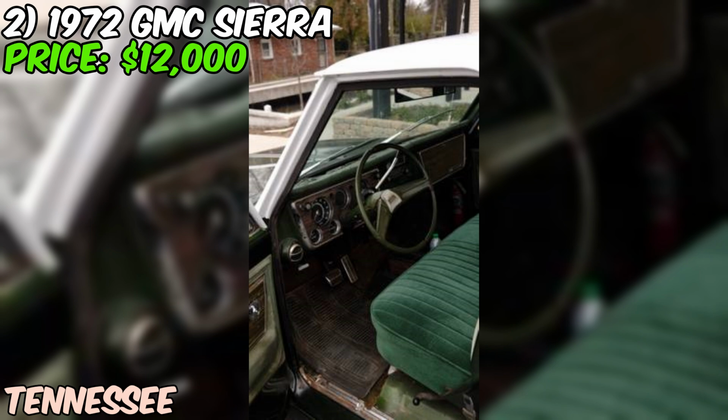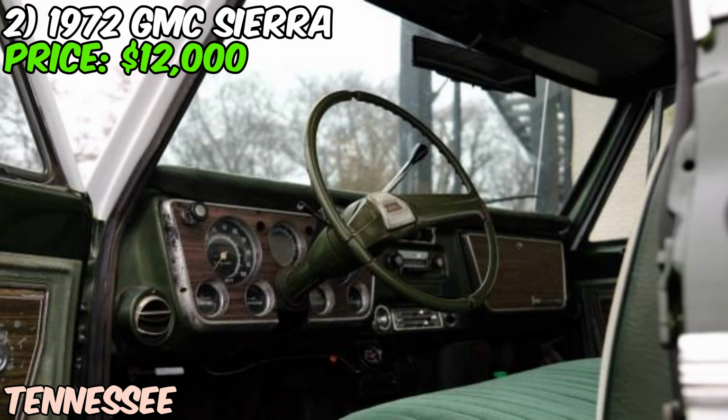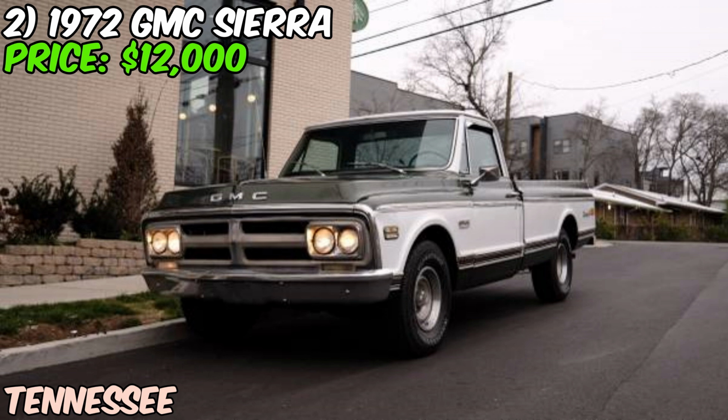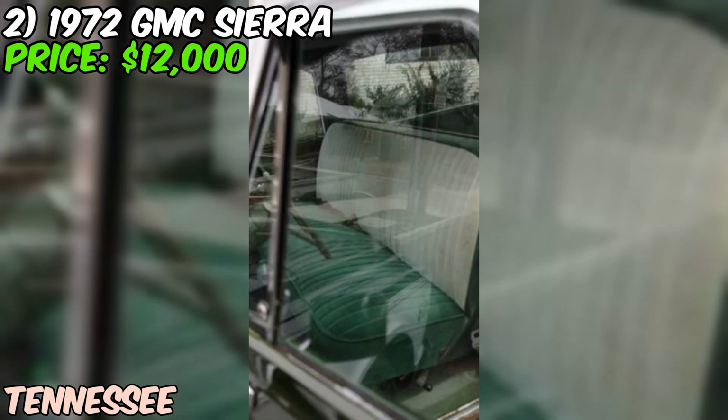The interior is described as clean, though showing its age. It's a Tennessee truck, which typically means better preservation than northern vehicles. What's really cool is it comes with a set of original GMC wheels alongside the ones currently mounted with new tires. That's a nice bonus for authenticity lovers. For $12,000, you're getting a running, driving piece of American truck history that's been well preserved, but not over-restored. It's got its imperfections, but that's part of its character. This is the kind of truck that could be a great daily driver or a gradual restoration project while still being usable.